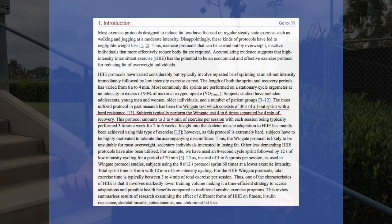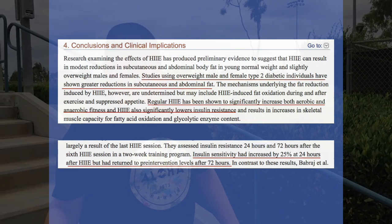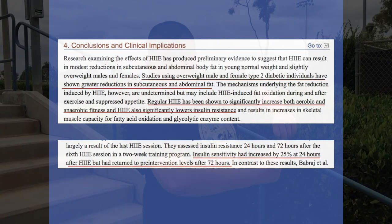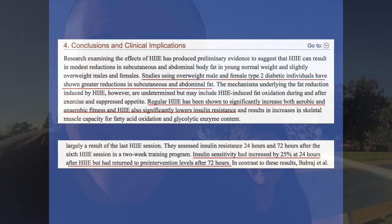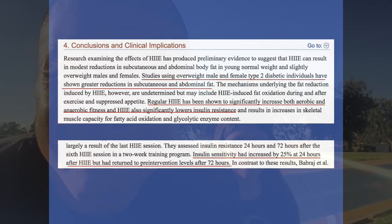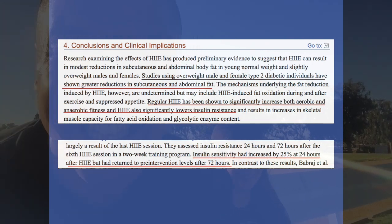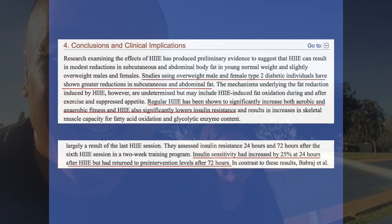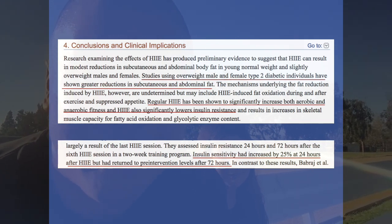And here's the cool part about it. When they started to look at the type 2 diabetics specifically, both the males and the females, they lost not only their stomach fat, but they also gained in aerobic and anaerobic fitness and significantly lowered their insulin resistance. In fact, when they tested them, they found that their insulin sensitivity had increased by 25% at the 24-hour mark, and that by 3 days' time, it returned back to normal.